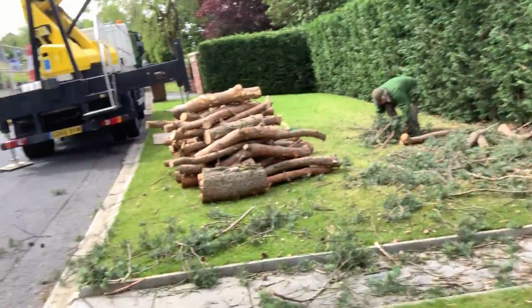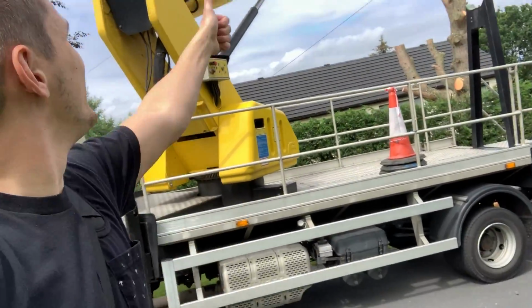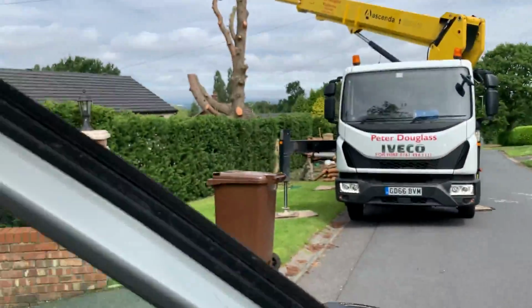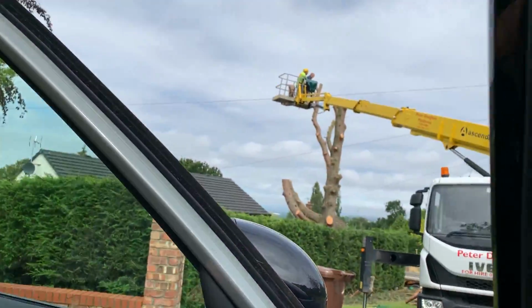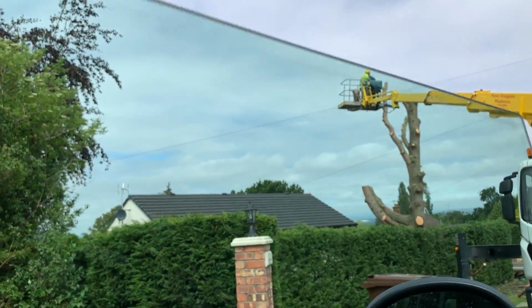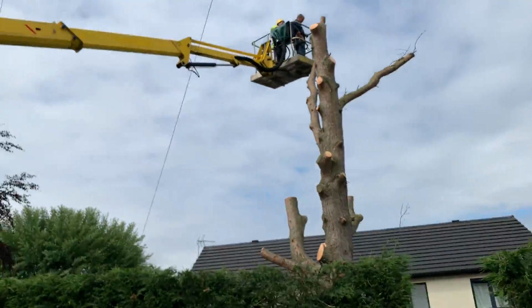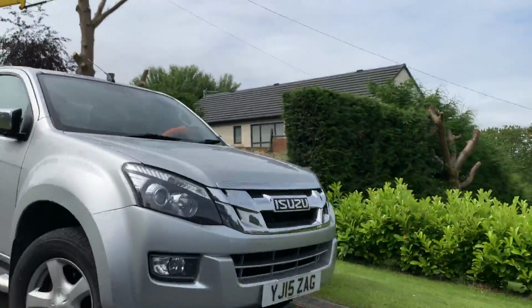Mate, the amount of sun, look at it. Whoa. Flipping heck. That is crazy. What a difference taking that tree down has made. Mum, I've lost a tree. Whoa. Mate, I cannot believe how open that looks now. Mental, absolutely mental.